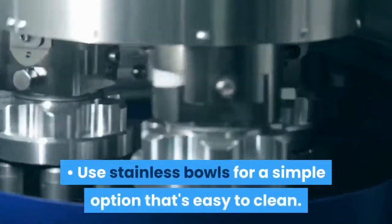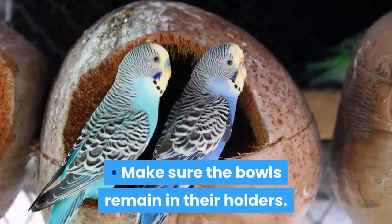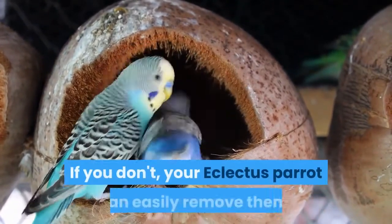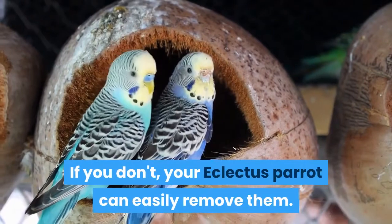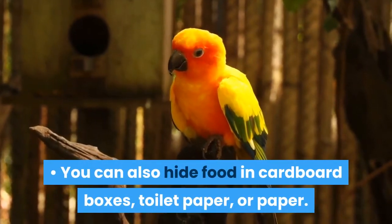Use stainless bowls for a simple option that's easy to clean. Make sure the bowls remain in their holders. If you don't, your Eclectus parrot can easily remove them. You can also hide food in cardboard boxes, toilet paper, or paper.